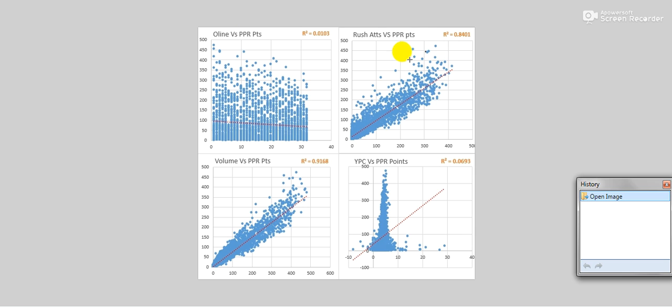Rushing attempts alone counts at 84%, and that's PPR points too. So even in PPR leagues, 84% of fantasy points are being explained simply by the number of times a running back runs the ball in fantasy. Now, these numbers are from 2000 to 2017, and so they're all running backs for the last 17 years combined. So that's a pretty big sample size.